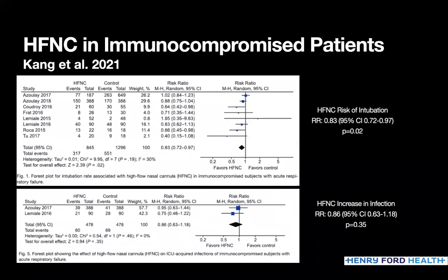Now, another group wanted to take a look at whether heated high flow is safe for immunocompromised patients. Again, this question came about related to having high flow rates through the respiratory system, driving down some bacteria, causing nosocomial pneumonia. And this is a meta-analysis that this group published with no increased risk in the infection rate. So it was deemed to be safe to be utilized in immunocompromised patients as well.